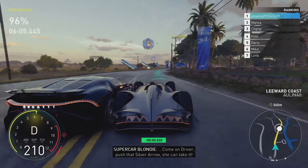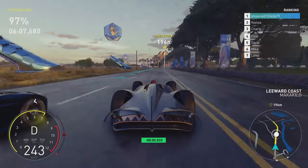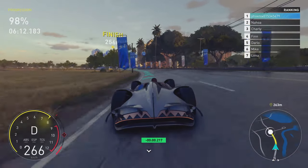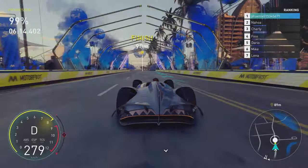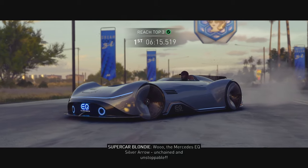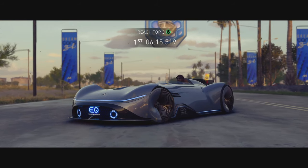Push that Silver Arrow, she can take it. Woo! The Mercedes EQ Silver Arrow, unchained and unstoppable.